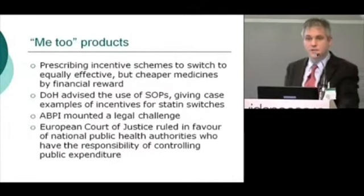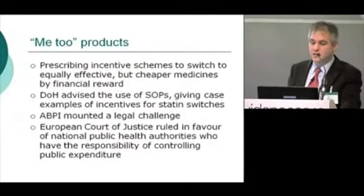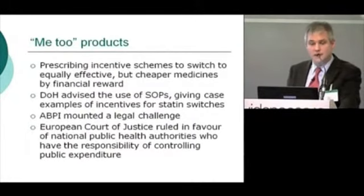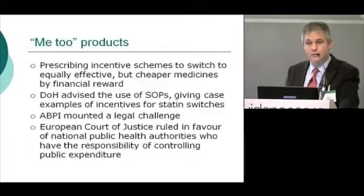Unsurprisingly, the Association of British Pharmaceutical Industry mounted a legal challenge against this. And quite recently, the European Court of Justice looked at the case and ruled in favour of national public health authorities who have the responsibility of controlling public expenditure. So there was nothing illegal about therapeutic switching and prescribing incentive schemes. So that's some good news.